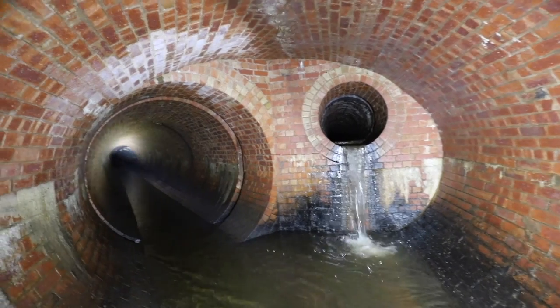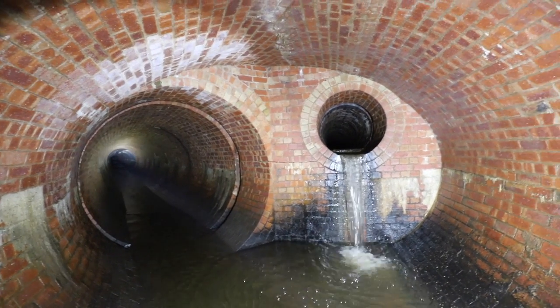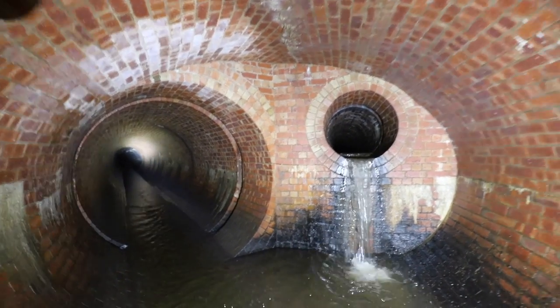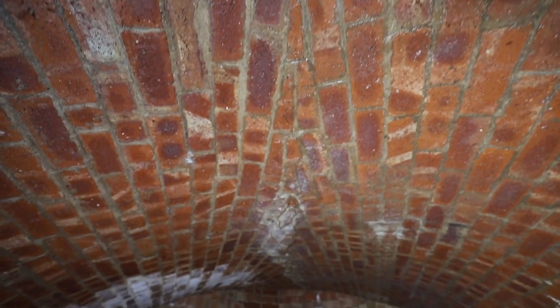Okay, so like I say, this was the first time it actually got smelly. Now, before I talk about that watercourse to the right in the smaller tunnel, just take a look at the ceiling. This chamber is amazing. It's quite wide. And if you look at the brickwork on the ceiling there, it really is fantastic. The way it all comes together. Bit of craftsmanship there.